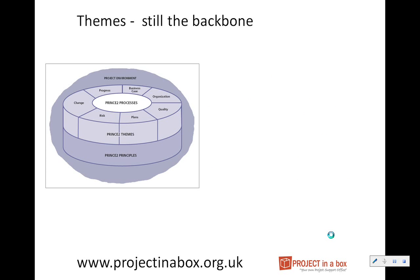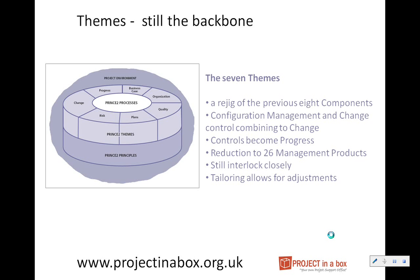Okay, so themes, and the diagram here we've got with the sort of layer cake with principles at the bottom and themes on top, processes in the middle, is again very, very similar to Managing Successful Programmes. So they're coming into the same sort of stable style of structure here. So we have this idea of themes. Those of us that knew the previous manual would recognise them as being essentially the components. So previously we had 8 components, and we now have 7 themes.